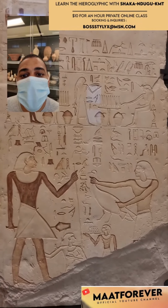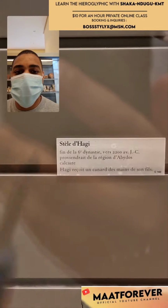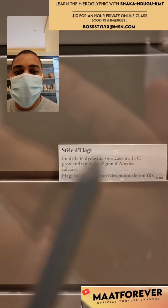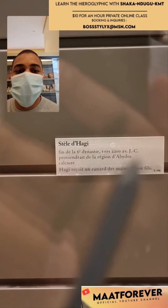Now this is the Stela of Hagi. Stela of Hagi, end of the 6th dynasty, around 2200 BC.